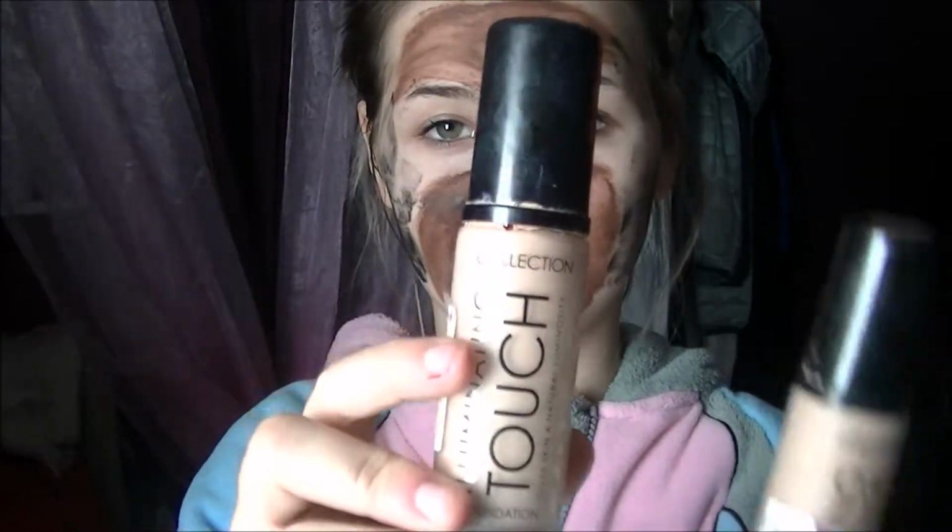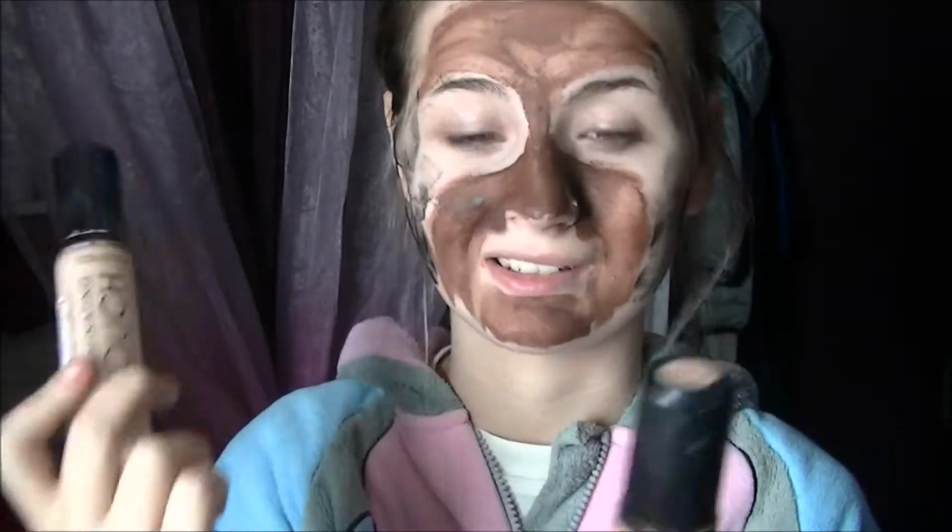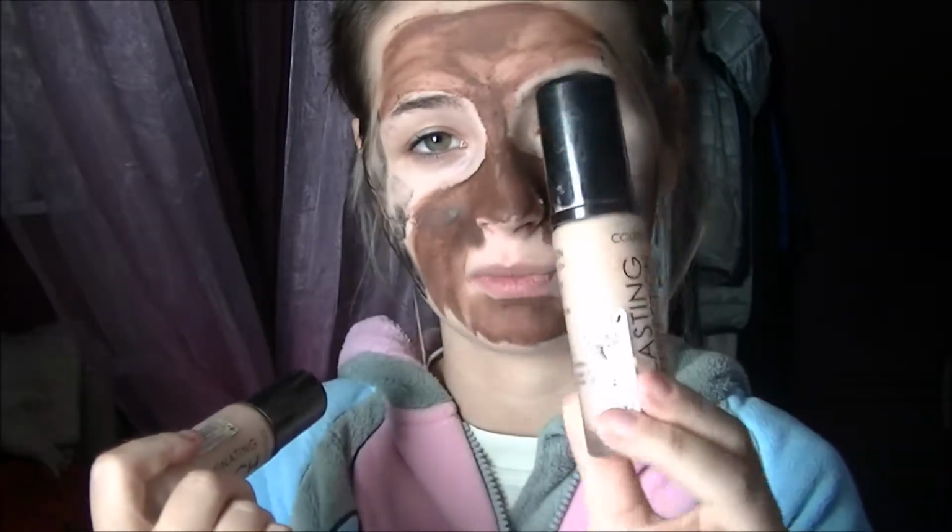Oh, Illuminating Touch. So this one's just got a bit more of a dewy finish and it's a bit more like skin than this one. This one's a bit more matte. I'm in the shade 2 Ivory and this one is the right shade for me.